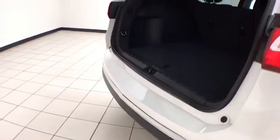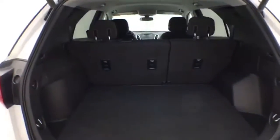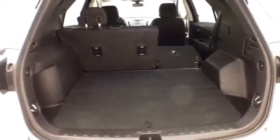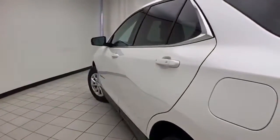Backup camera, along with rear parking sensors. Power liftgate for convenience. Lots of cargo space in the rear. 60/40 split seat. Folds flat easily with the pull of a handle. And very clean.